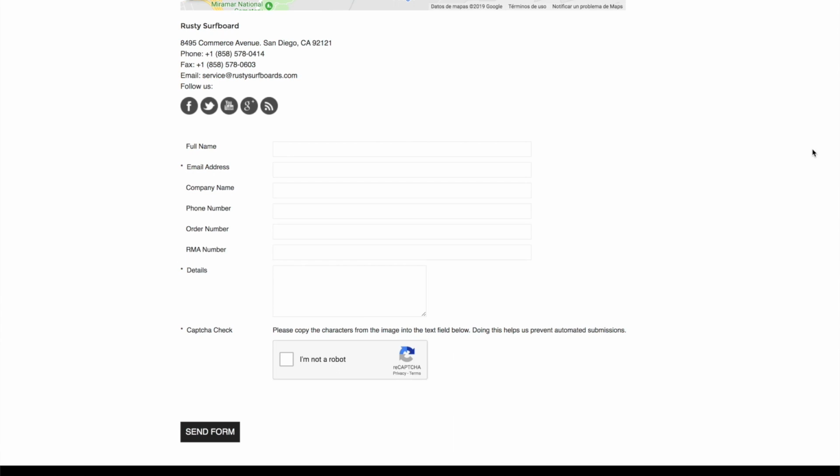Everything else, like the order number, company number, telephone number of the company, RMA number, which in reality is not really clear what that's about, could be useful information for the company, but it's not a priority. In fact, these are optional fields that the user may leave empty.